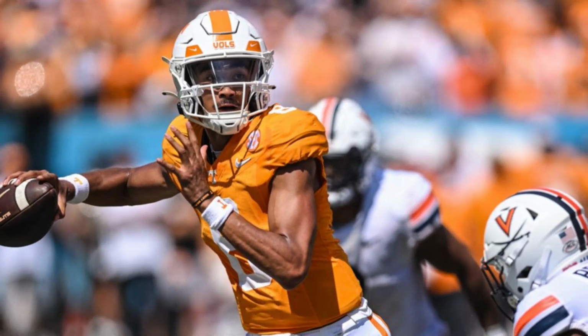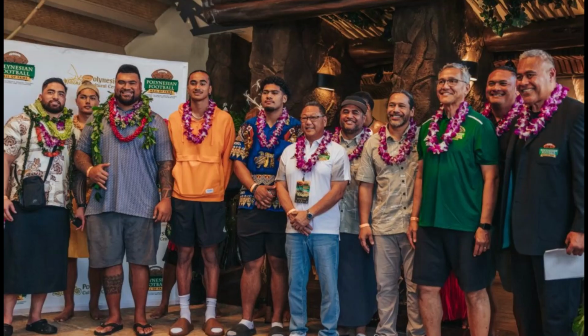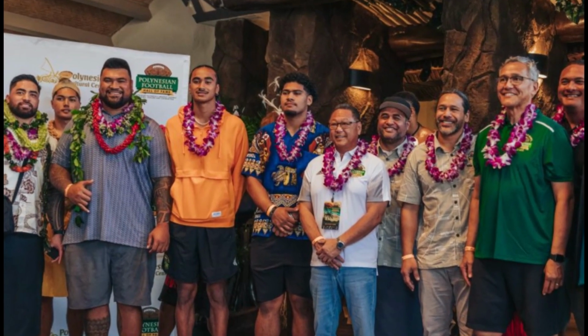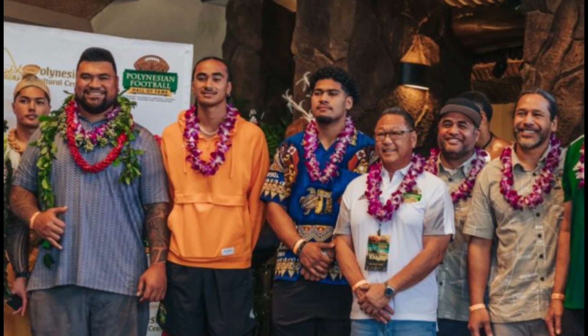And I can confirm, I saw Nico on the island of Oahu before he played in the Polynesian Bowl at the Polynesian Cultural Center. He is a massive human being. And, of course, if he can move like this, it's otherworldly, almost alien.